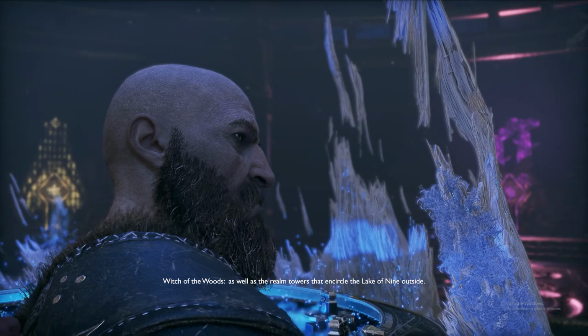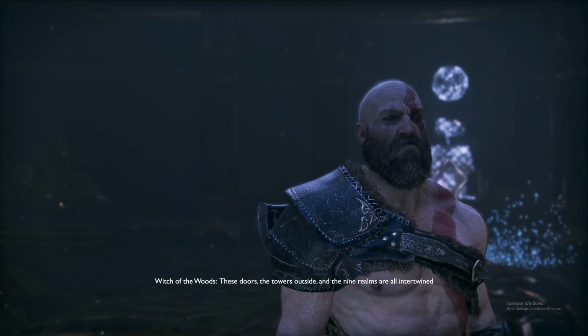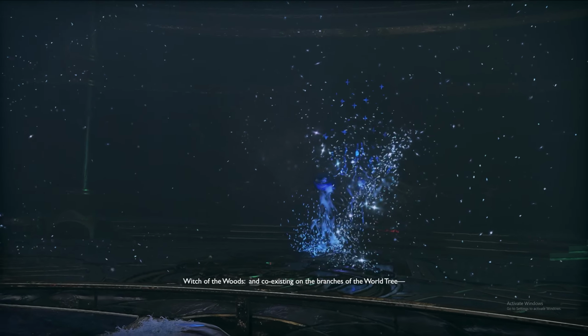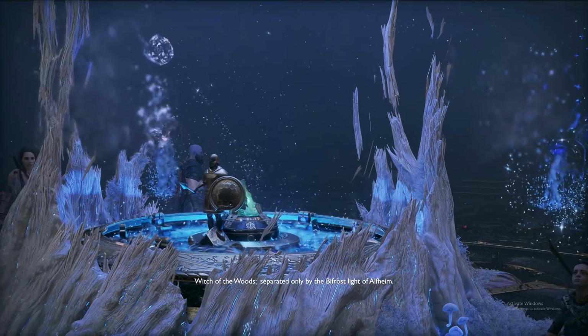All the realms exist in the same physical space, reflections of each other. These doors, the towers outside, and the Nine realms are all intertwined and coexisting on the branches of the World Tree, separated only by the Bifrost Light of Alfheim. This place can focus and control that light.